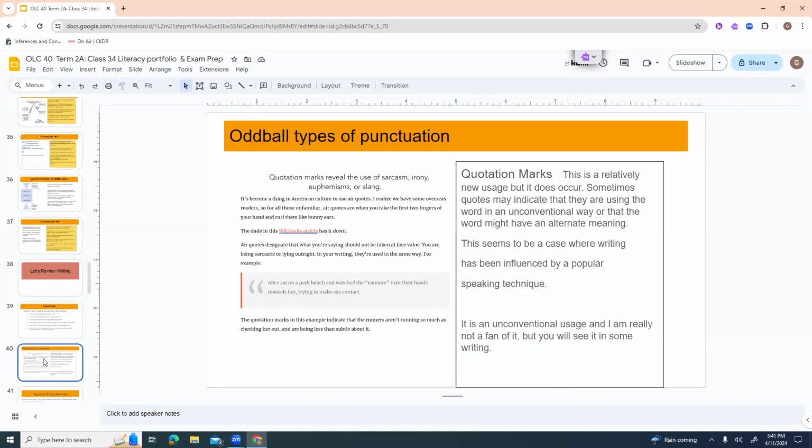All right, I want to touch on one type of oddball punctuation that we didn't discuss during the main course. Normally, quotation marks are used to show that somebody is speaking, but sometimes quotation marks reveal that somebody's trying to be sarcastic or they're using a euphemism or slang. It's kind of become a thing in American culture. This is not my information, I'm passing this along, to use air quotes, where they hold two fingers up and bend them like they're a 66 and 99, like in the quotations that you write.